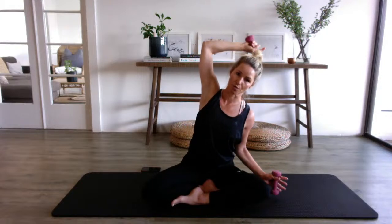Think of ribs, no flaring of the ribs. Rooting your sit bones into the mat, holding it here. From here, we're going to tuck the one arm in and extend, slight side body bend, tricep press again. Here, for five, four. You can rest the opposite arm on the floor. Two, and reach, and then let's switch it around.